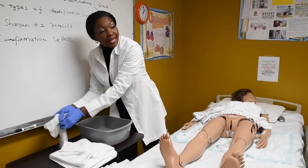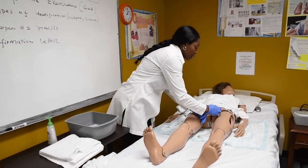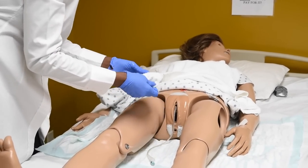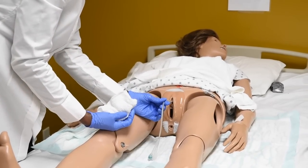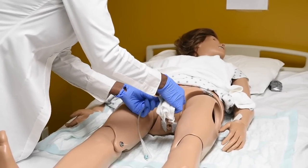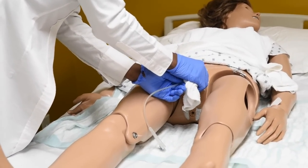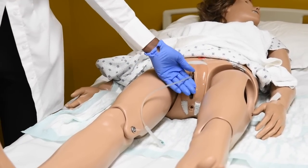Get my soap once again after I've wet my washcloth. Change the sides of the washcloth. And when it comes to the middle this time, I would hold the catheter and wash away from the perineum, okay? This is what you're being tested on, about 4 inches away from the perineum, okay? Same thing with rinsing.